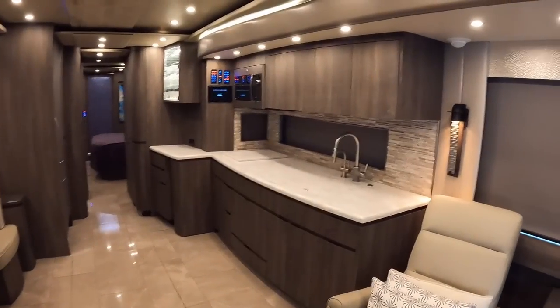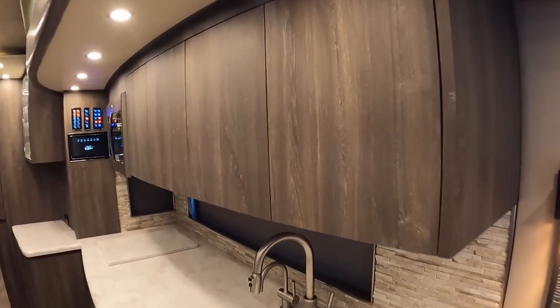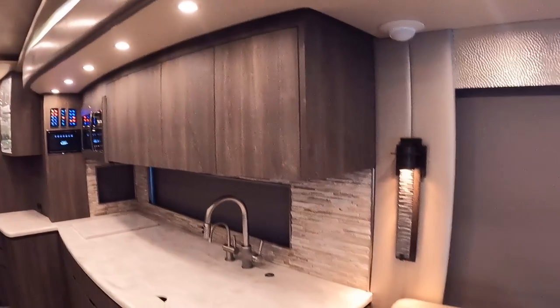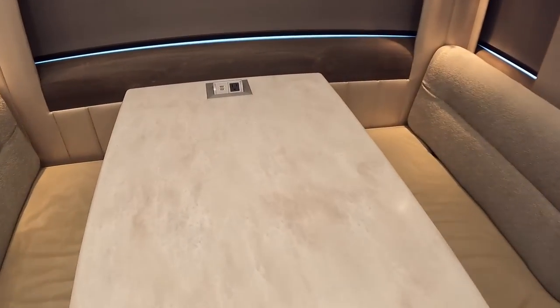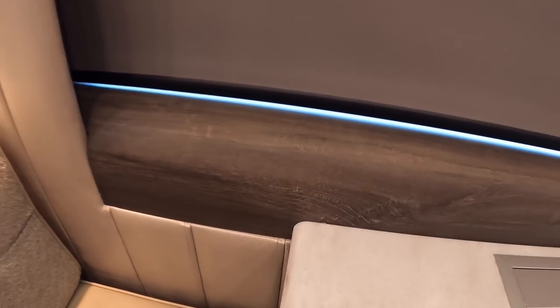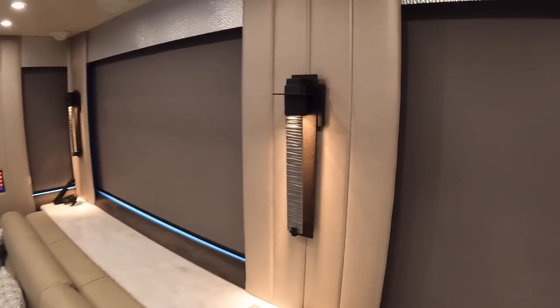This coach has a very large galley, beautiful, almost like a gray colored wood on the cabinets. And I love these sconce lights. So this is gonna have the booth, and I love the little pop-up outlets and USB ports. Beautiful wood face there around the windows, and gotta get everybody a close-up of the stitching and the styling here.